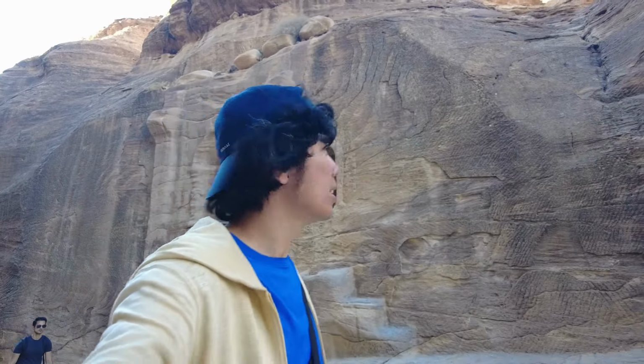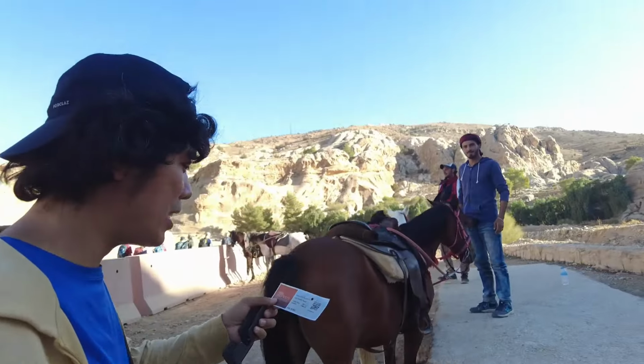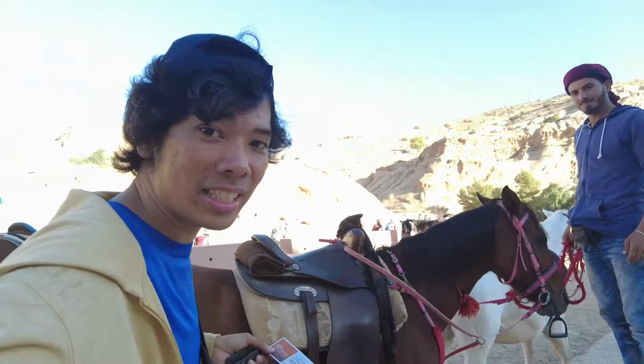We just came out from the siq, the narrow canyon. So they say it's free if you have the ticket, Jordan Pass. So let's just take this to the visitor center. So apparently the horse is free, but the guy helps me to walk to the entrance and he asks, you know, tips from your heart. So actually you can pay however much you want, but I feel bad because I don't have much money to begin with. I'm not gonna give any tips, so I said just let me down and I just walk. But if you have money, I think you can just pay 1 JD. Because it's already late in the afternoon and people are going back.